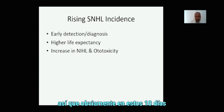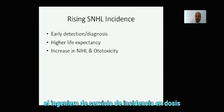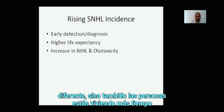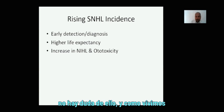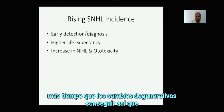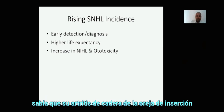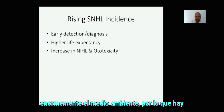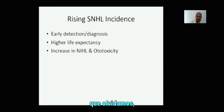So obviously in this day and age, the incidence of sensorineural hearing loss is certainly rising, and whether the rise is a true rise or because we're good at picking them up is a different question. Also, people are living longer, there's no doubt about it, and as we live longer we get degenerative changes. Like developing knee or hip arthritis, the ear itself develops its own arthritic or degenerative changes. And one of the things we forget is that we are massively affected by the environment. There's lots of environmental exposure to drugs as well as noise on a day-to-day basis, which we forget.